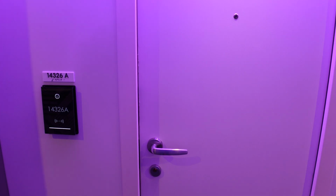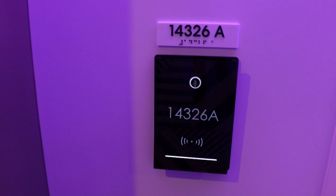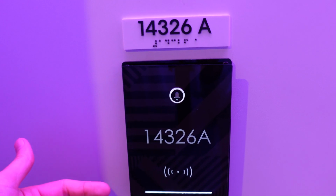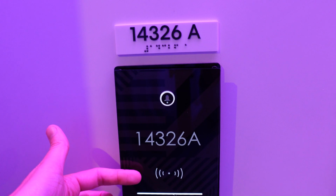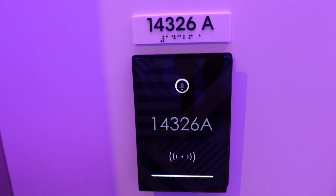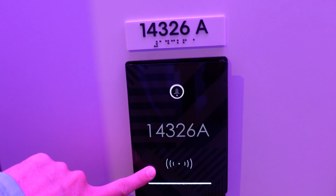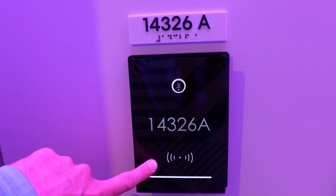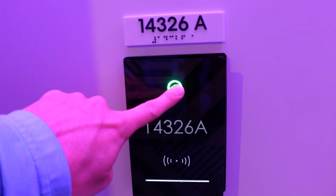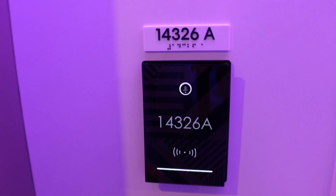All right, so this is stateroom 14326A. You'll see that this is my nifty little insignia letting you know that this is my room. This is where I'm also going to put the band to unlock the door. So you don't actually use the door to unlock it. You use this, I don't know if it's an RFID, but you're going to put the band that they give you there, and this is how you're going to unlock your room. It also has a doorbell to it. Yeah, all of the rooms do have a doorbell.